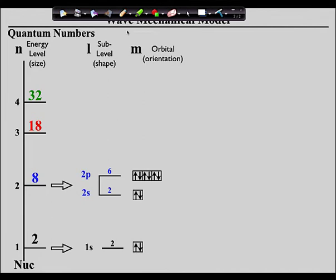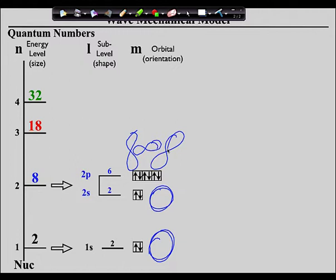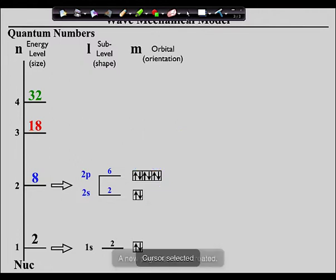Guys, this is the deal. You are not going to be drawing the orbitals. We understand that this is a sphere, and that this is a sphere, and that this is a dumbbell, and that's a dumbbell, and that's a dumbbell. But instead of drawing them as dumbbells and spheres, we're just going to draw boxes. And what do the arrows then represent? The electrons. And what does it tell you that they're pointing in opposite directions? Opposite spins, one is north pole up and the other's north pole down. So guys, don't worry about drawing that right now. Let's go on to energy level 3.